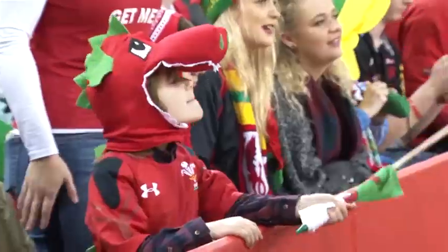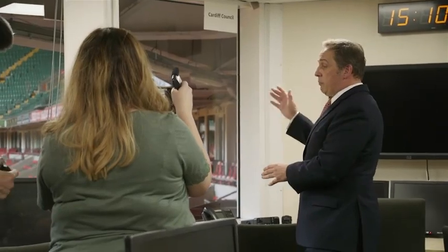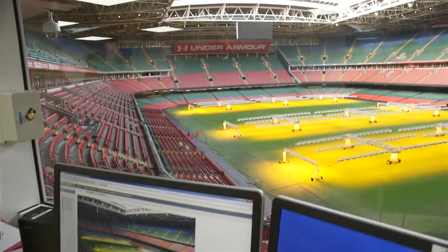Well, I'm Jerry Toms, and I'm one of the stadium safety officers. Our task is to manage the crowd, the 74,500 people in, get them all in, get them searched, and sit them down, let them enjoy a game, and then hopefully let them all go home with a happy result. All the decisions that are made that affect the game, whether it be anything to do with the infrastructure of the stadium, whether it be a water failure or a power failure, everything is managed from this room.